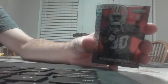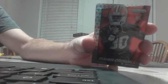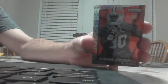AJ McCarron, Believe the Hype. You have a red refractor. Another player who shows up again, who had an autograph before, Isaiah Crowell. Number 75 for the Cleveland Browns. So Cleveland, getting some nice Crowells in this break. Sammy Watkins, insert for the Bills, and a Chad Henne orange for Jacksonville.